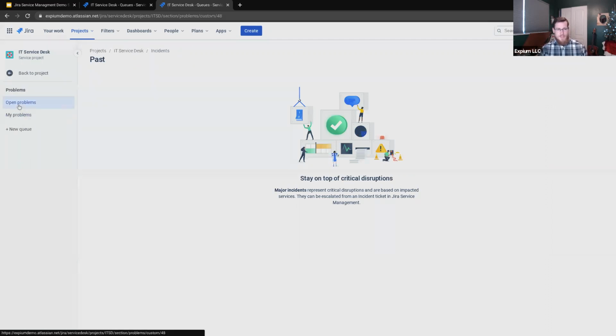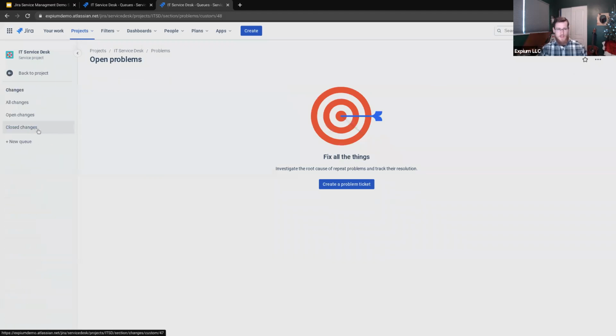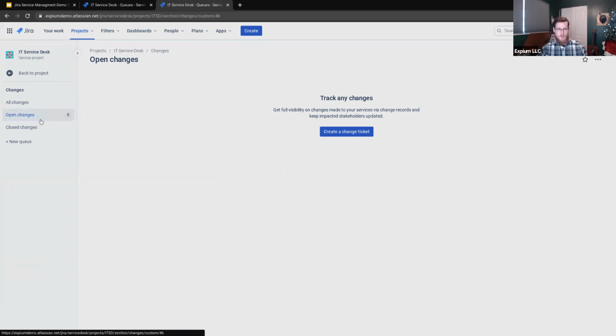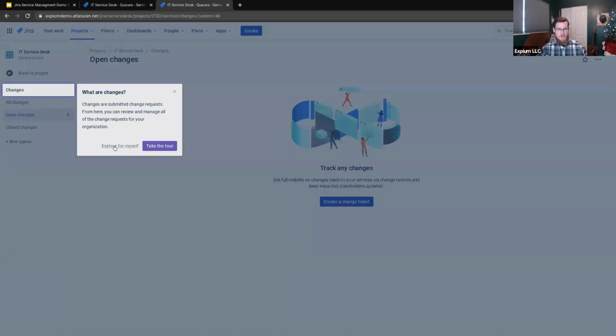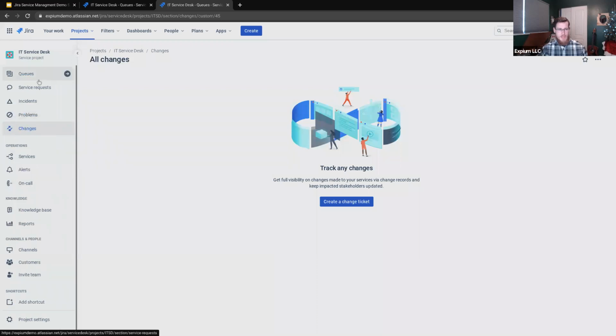Same thing with problems. We can see any open problems and any that are assigned to us, as well as changes. And we can take a look at any open changes here. Okay. And yep, so that's all of our base queues. And of course, these are all customizable. You can add further categories, things like that, to further delineate your work and allow people to view anything assigned to them, or as a manager, view anything that's currently unassigned.